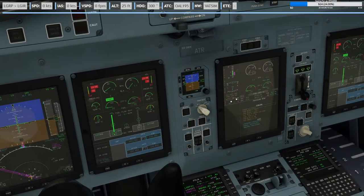Ground, hello, 4X-ray Alpha 2 4 request clearance. 10%, fuel on. 4X-ray Alpha 2 4, Kalispera, the hours ground, you're cleared to Iraklio, Lochner 2 Alpha departure, runway 24, initial climb 6,000 feet, and your squawk for today is 7030. Can you repeat the departure again? Your departure will be Lochner 2 Alpha departure.